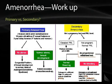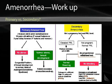So when the menstrual period is not functioning properly, the dysregulation of that process is called amenorrhea. And the workup is really important to understand because several questions are centered around whether the problem is primary or secondary, just like we've been talking about with other systems. So it's important to separate out the two. So primary amenorrhea by definition means that the girl is at least 16 years old and has never had a menstrual period, or she's 14 years old and has had no secondary sexual features, or there's at least a 2-year delay between the secondary features and the menses.